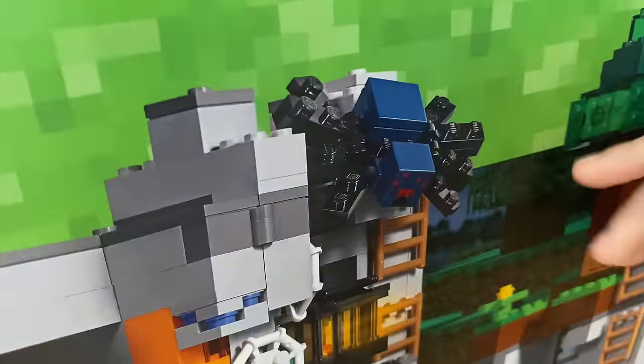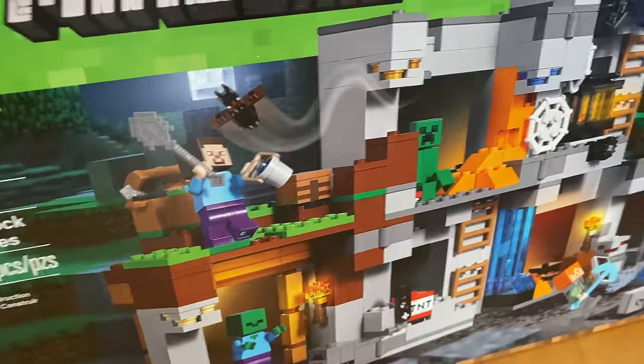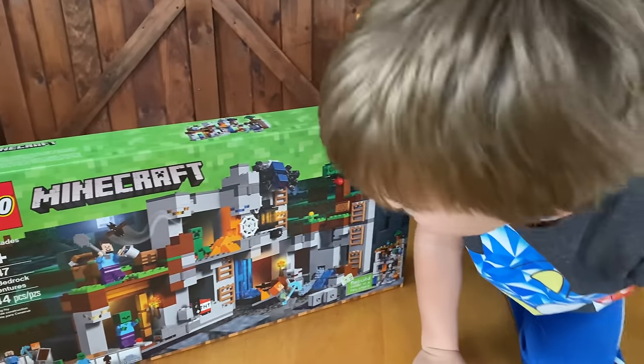I guess that's why I want this. The spider's in there. That's why I wanted it. That's what you want out of here. Yeah. We could have saved a lot of money and just bought that spider, I think. Yeah, we don't have a spider anyway. Let's just take the spider out and we'll take the rest of it back. No, I love this set.